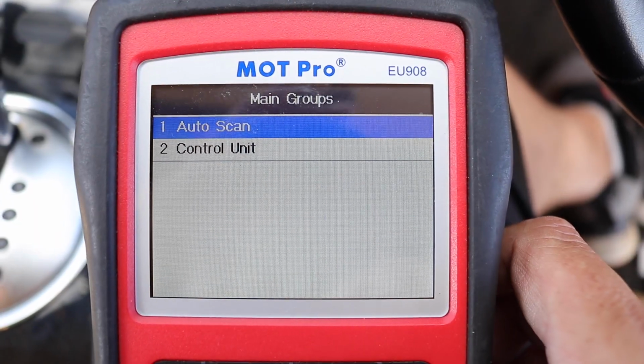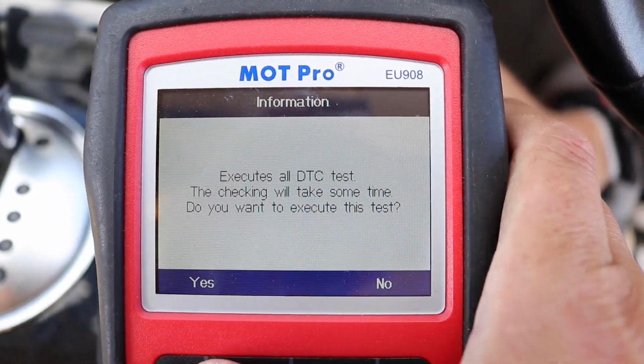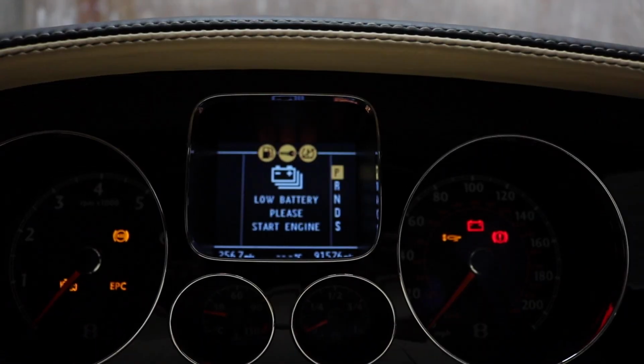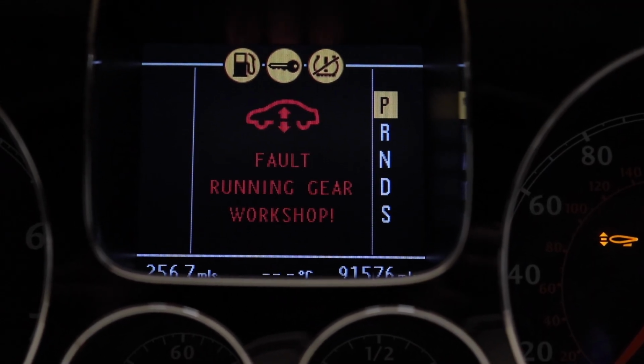I'm going to continue some work on the car and run some diagnostics to see if I can figure out exactly why this is off the road. And I've got a feeling we're going to find quite a few faults. Let's do this. Now, I'm confident that starting this car is going to trigger a fair amount of beeps.